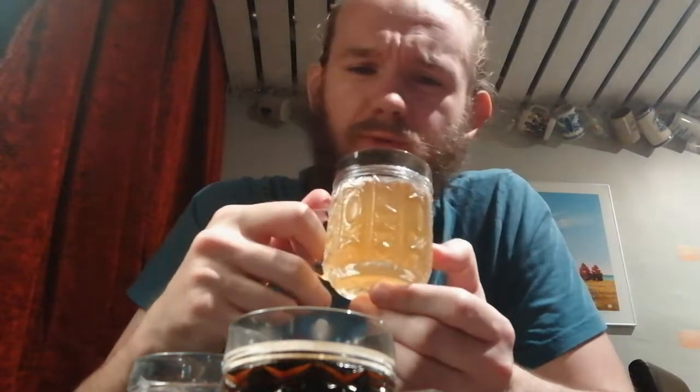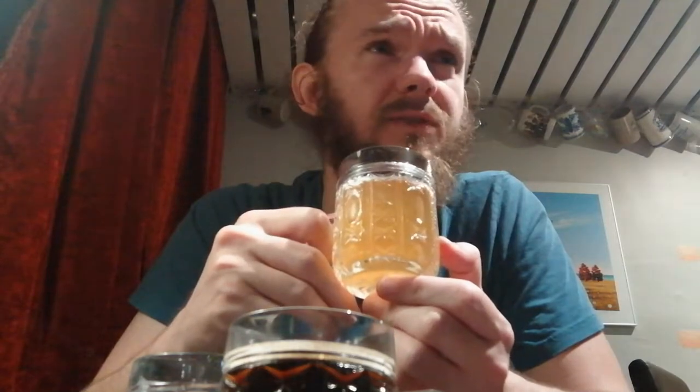Yeah, this is actually a very light, drinkable Hefeweizen. It comes across as very clean in terms of its mouthfeel, actually, but we'll talk about that later. But yeah.